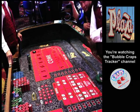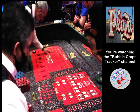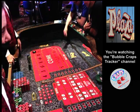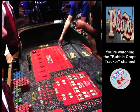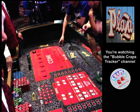Down about 200 now. Nobody on that. All right, so the Don'ts are not at the best start, but we know they'll catch up eventually. I think our third quarter is one more back. We'll see about that.